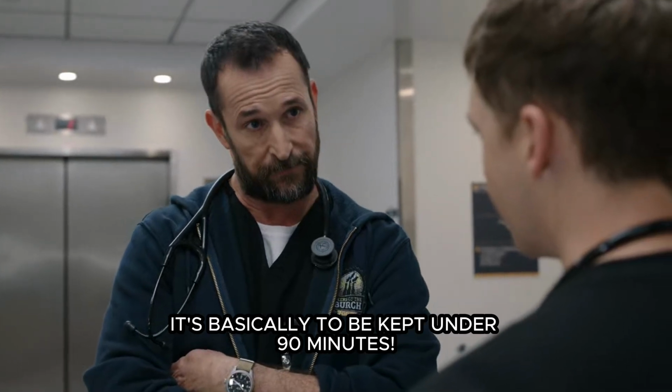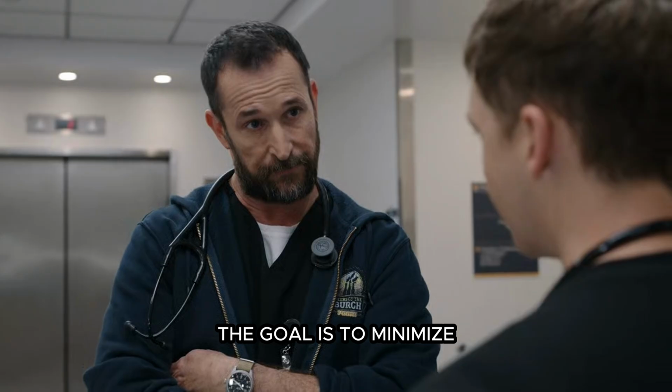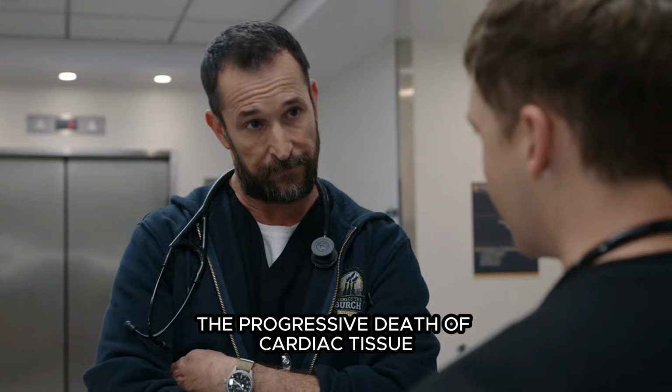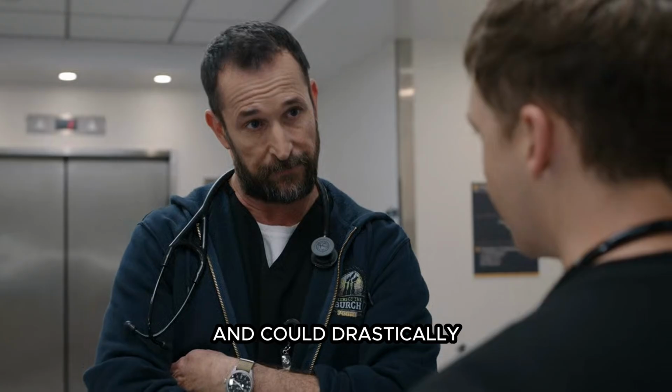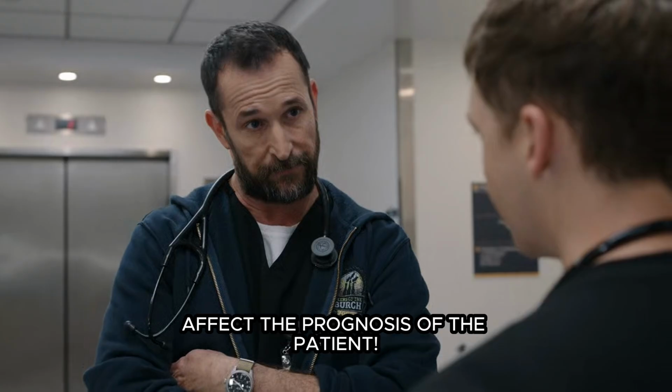It's basically to be kept under 90 minutes. The goal is to minimize the progressive death of cardiac tissue as much as possible, as every minute counts here and could drastically affect the prognosis of the patient.